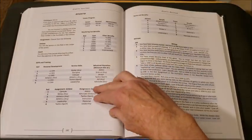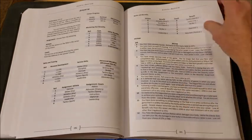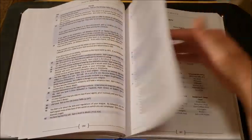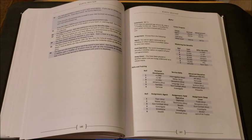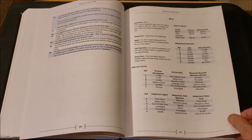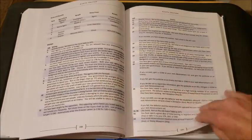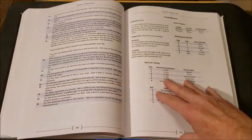Whenever you roll a mishap and you end up in jail, this is the career you get. All called out right there. You can be in sports. You can be an athlete or a coach. A spy. Why not? Just call it a spy. You can be an agent, a field operative, or deep cover. You're placed in another nation and living undercover as a citizen there. And again, lots of tables for that.